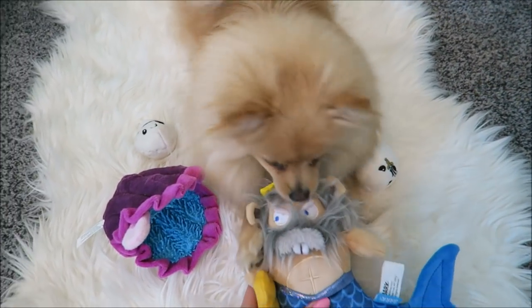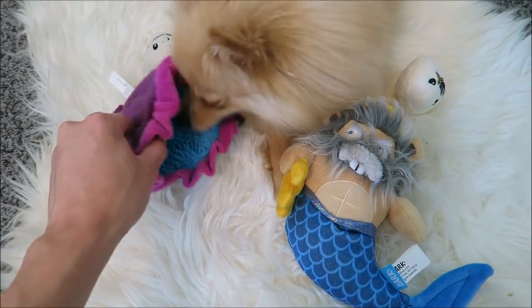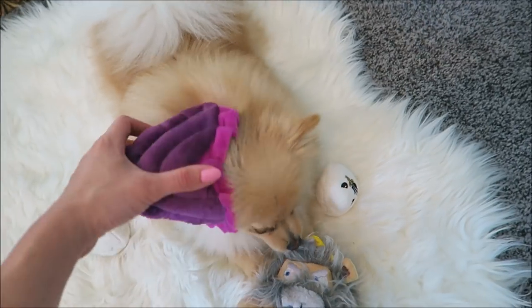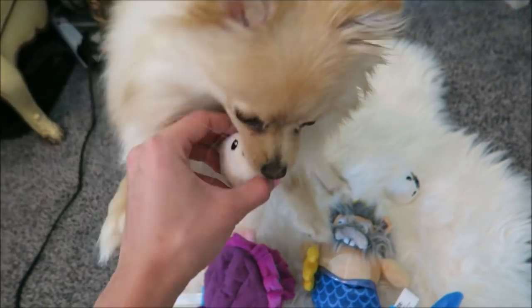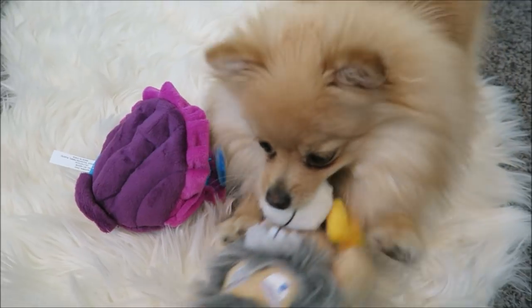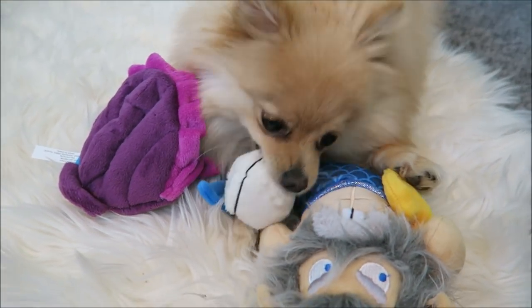Do you like them? Do you like them? Do you like them? What about this one? Nom, nom, nom, nom. Do you like this? Oh, so now you want to play with it since you got your treats? Oh. Please, don't you love the new toys? You're so freaking cute.